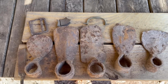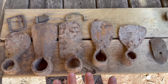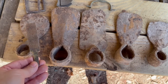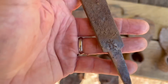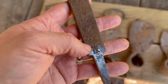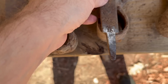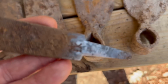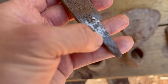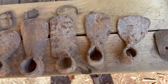All right, here's everything that didn't make the video today. I think one of these adzes or hoes did, but ended up with 5 of those. Must have been a blacksmith shop or something, I don't know. Found this amazing, broken file, but it's got an awesome maker's mark. Looks like IK with a crown over that. So simply incredible. And then what looks like maybe KEN written out here, KEN or KER. So pretty cool. I'll put a close-up of that on the video.